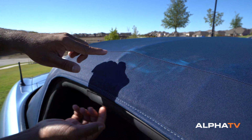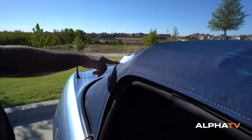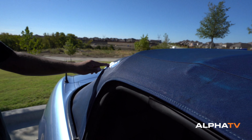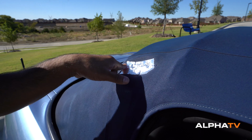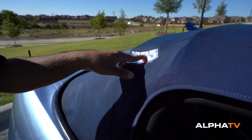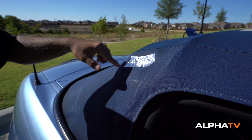The S2000 is notorious for ripping the soft top. The mechanism that brings the soft top back is notorious for cutting it up. You can see on the inside, right here, this bar. I don't know if you can see this. This bar actually rubs against this every time the top goes up and down and splits it open even more. The owner before actually already stitched it and it ripped open again.